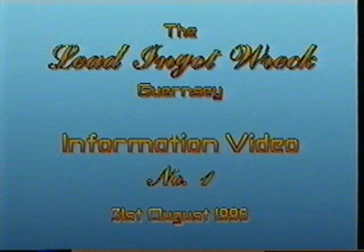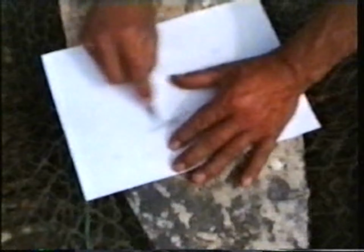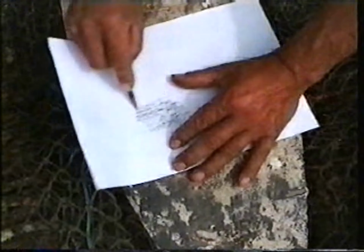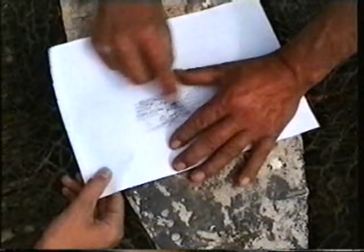The lead ingot wreck was found by diver Richard Keane on the 9th of August 1996 while scallop diving outside Fermain Bay to the south of St Peter Port. All the lead ingots that have been observed bear a mark or impression, normally in about 6 places.